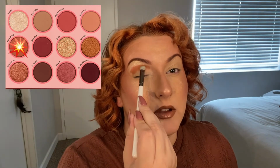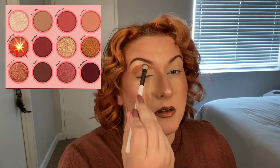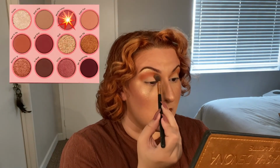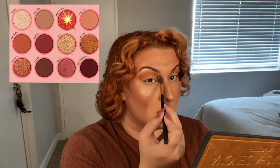Just stamping it, not really blending anything right now. And for that, I'm going in with Terra. I don't know if you can tell a difference, but this side looks a little bit more orange and warm, where here it's a little bit more neutral, but they are very, very similar. On the Colourpop side, I'm gonna be blending this out with Maybe Later. And on the Natasha Denona side, I'm going in with Panjin.